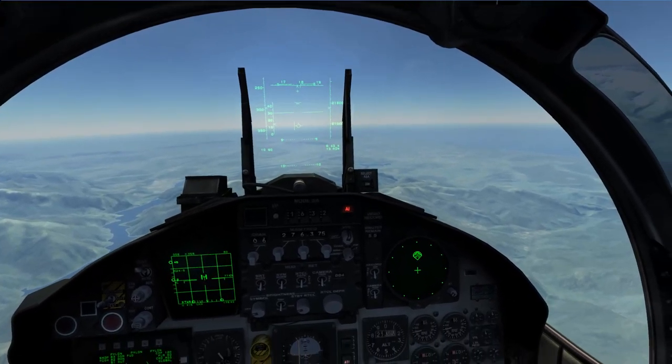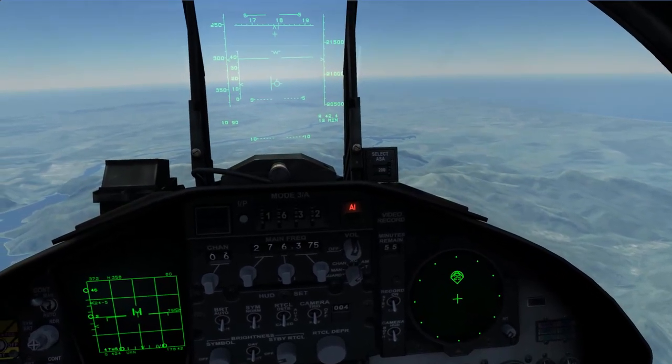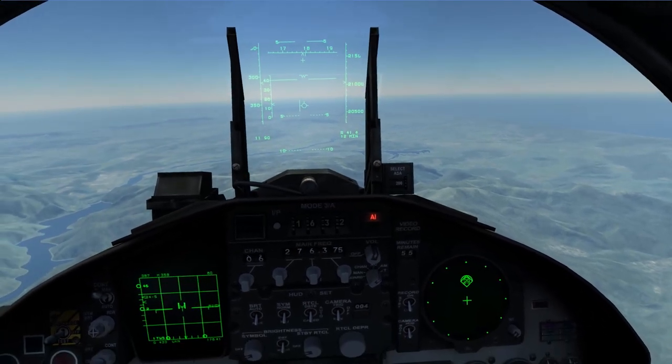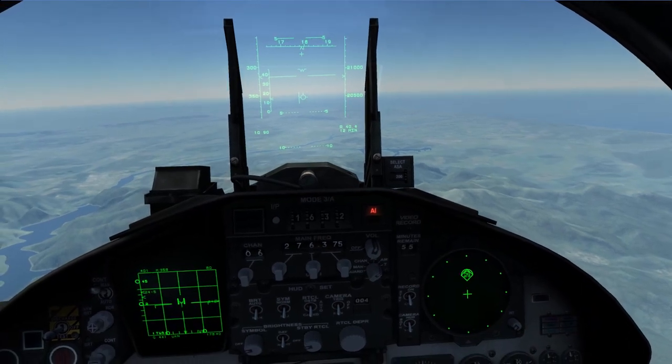And as we get closer, you can hear that ping, ping, ping. That's his radar pinging us. And as we get closer and he decides he wants to hard lock us and fire a missile, that tone will change and it'll start shutting up.